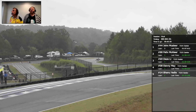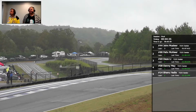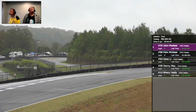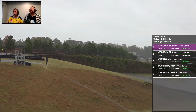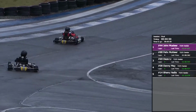So Yedla's going to be content just to ride this one out, at least get his laps in, and maybe take advantage of the misfortune of someone else, as he will hit the line. Now a lap down to leader John McAleer. Then comes Felix McAleer and Desi Lee. Oh, got a spinner. Was that Desi? No, that was John McAleer.